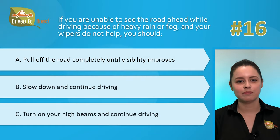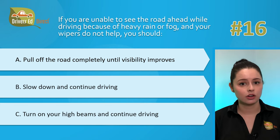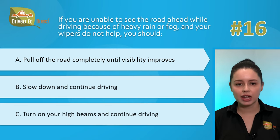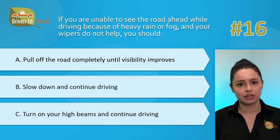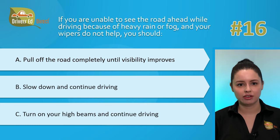Question number 16. If you are unable to see the road ahead while driving because of heavy rain or fog and your wipers do not help, you should A, pull off the road completely until visibility improves, B, slow down and continue driving, or C, turn on your high beams and continue driving.